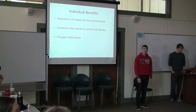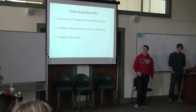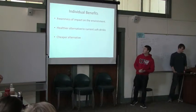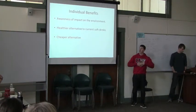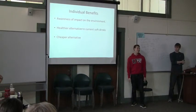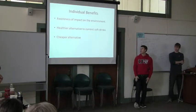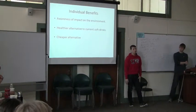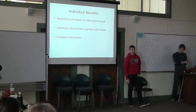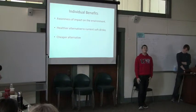So the individual benefits, what are you going to get from the BioCube? You're going to get an awareness of your environmental impacts and how you're helping the planet, as well as a healthy alternative. So instead of drinking that soft drink, you're like, hey, I can make my own cube today and use these all-natural products. And it's also going to be a cheaper alternative. We're looking at a third of the cost. Your soft drink right now probably costs like $1.50, and we're looking at 49 cents for a single serve. So why not?